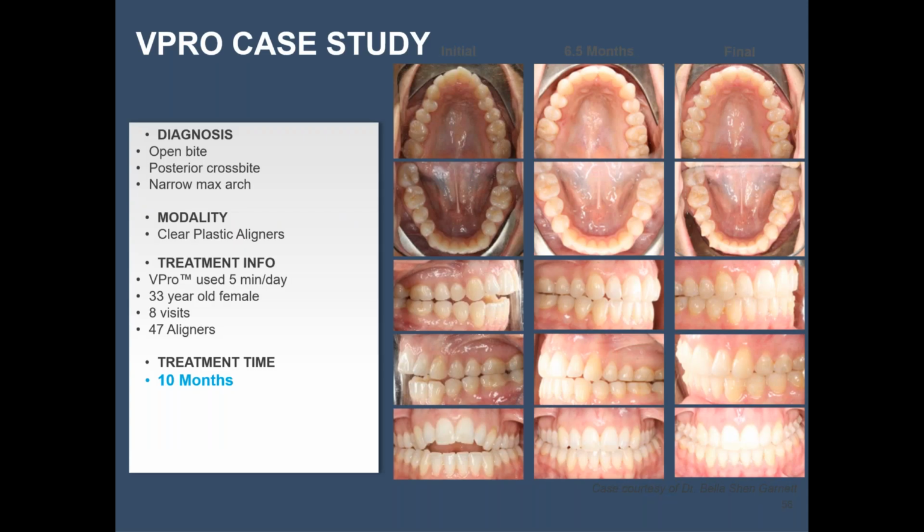Here's a VPRO case. Again, 5 minutes a day, 33-year-old female, 47 aligners. Not my case, but pretty advanced case. All that beautiful expansion. 5 minutes a day.